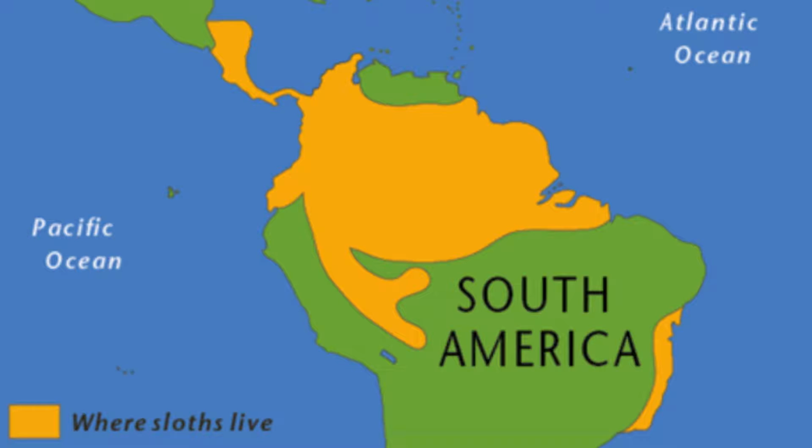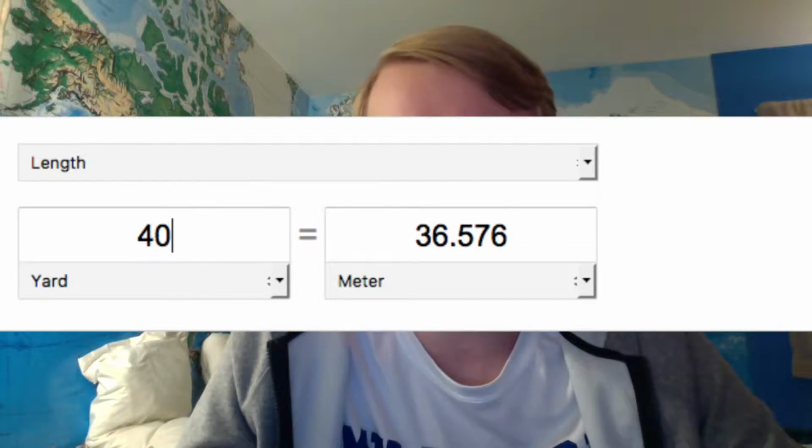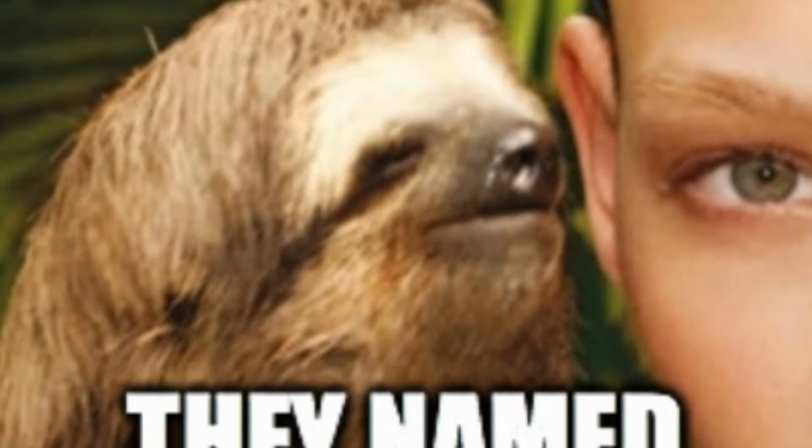Sloths are found in the tropical rainforests of Central and South America and spend most of their lives in the trees in the canopy layer. Sloths move throughout the canopy at a rate of 40 yards a day, munching their way through the day on vegetation like leaves, twigs, shoots, buds, fruits, and they have a very slow metabolism, only to come down from the trees to use the restroom once a week. And they sleep 15 to 20 hours a day as well. No wonder these guys are named after a deadly sin.